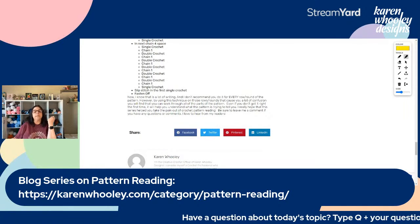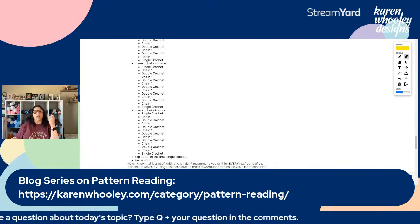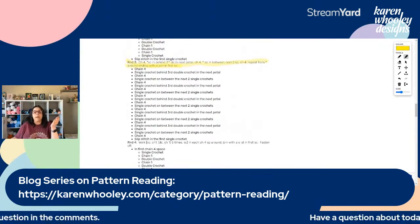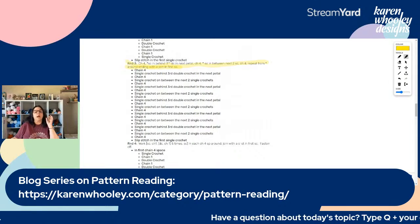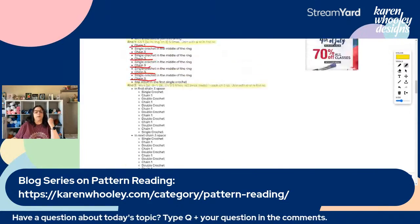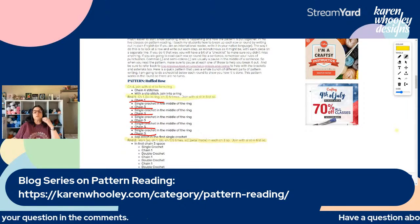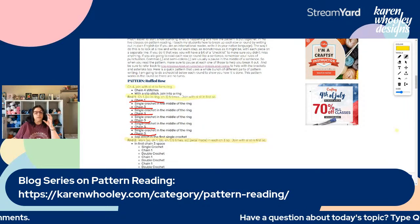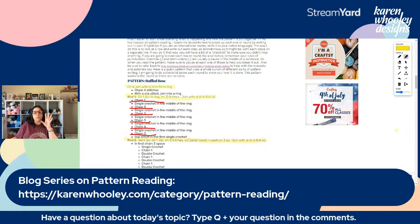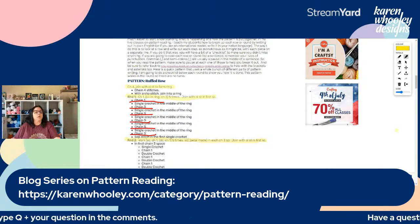It's really, really hard sometimes to read a pattern. And by breaking it out into bullet points like I did here, on a piece of paper or on your iPad or something like that, sometimes it'll click your brain into remembering what it is you're going to do. So like here, I literally wrote it out 5 times so that, okay, I'm doing this single crochet in the middle of the ring 5 times. So it's really, really easy to find your stitch numbers and things like that. So I'm going to go back now.